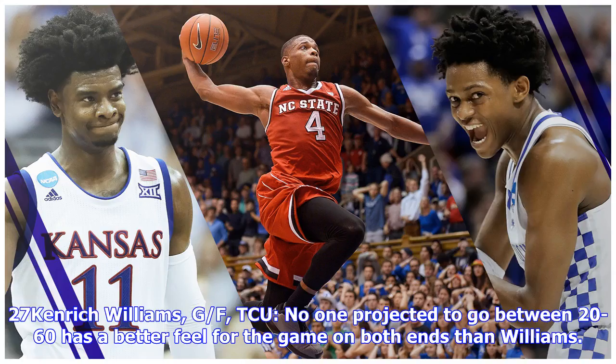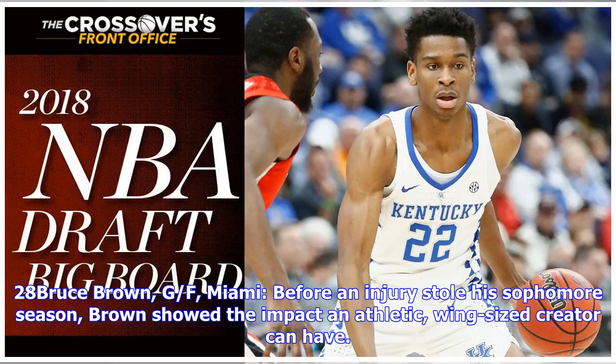27. Kenrich Williams, G/F, TCU. No one projected to go between 20 and 60 has a better feel for the game on both ends than Williams. 28. Bruce Brown, G/F, Miami. Before an injury stole his sophomore season, Brown showed the impact an athletic, wing-sized creator can have.